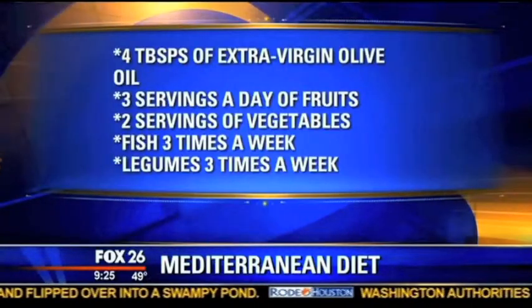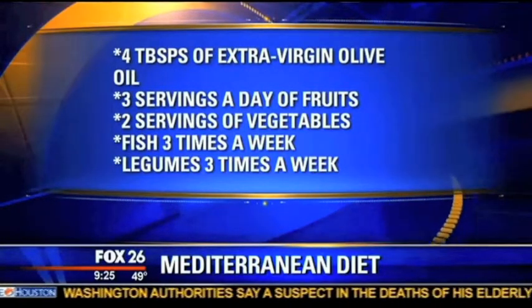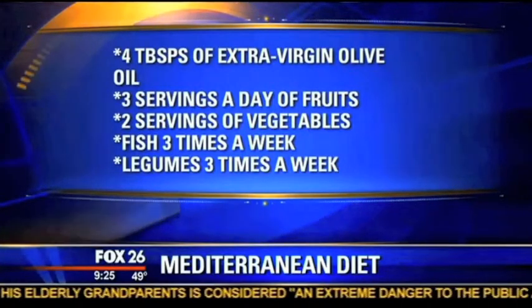It's significant. And I want to go over some of the things that these people specifically on the diet ate, because I want you to be aware of that at home. Yeah. They had at least 4 tablespoons of extra virgin olive oil a day. Right, so that amounts to 2 cups a week of olive oil. That's a lot. And actually, they had 2 Mediterranean diets. One, they actually gave them the olive oil. The other one, they emphasized the nuts. Although they had both.